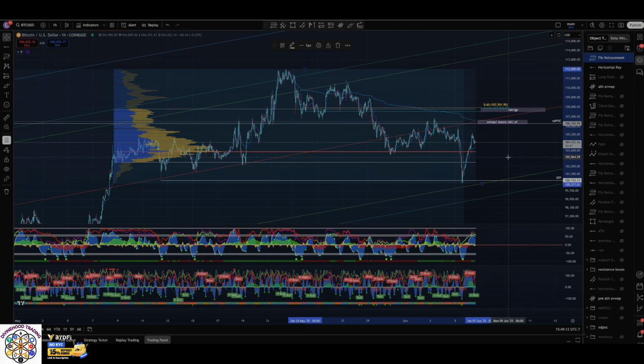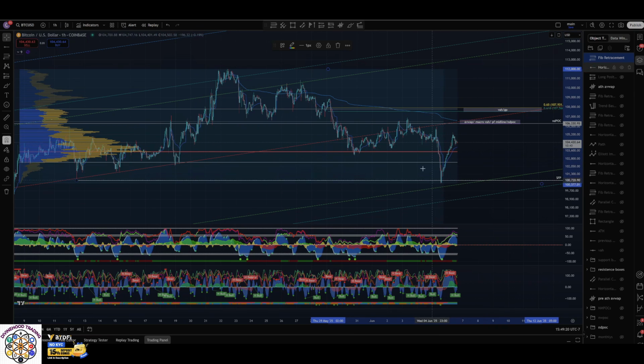And depending on time, if enough time elapses over the weekend, now that we are in weekend price action, we can expect slow, low volume grinding price action.